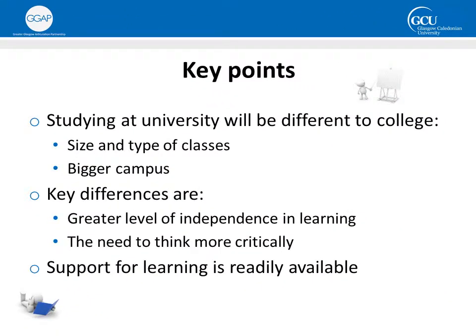To sum up, the key points of this tutorial are that studying at university will be a very different experience to studying at college. You'll find that the size and kinds of classes that you'll attend will be different, and the campus might be much bigger than what you're used to. The major difference, though, is in the way that you'll learn at university. You'll receive less direction from tutors when it comes to assignments, and you'll be encouraged to think more critically about topics rather than simply replicating what you've read or been told.